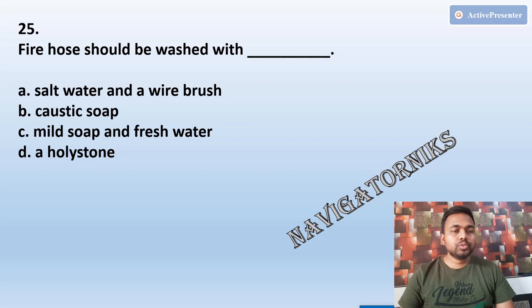25. Fire hose should be washed with dash. Option A, salt water and a wire brush. B, caustic soap. C, mild soap and fresh water. D, a holystone. And the correct option is C, mild soap and fresh water.